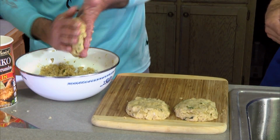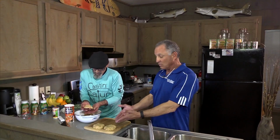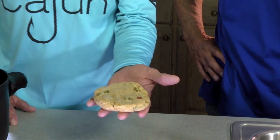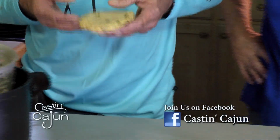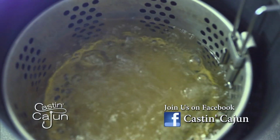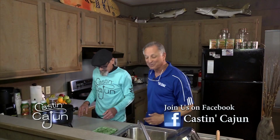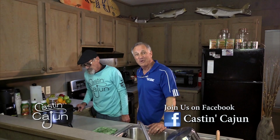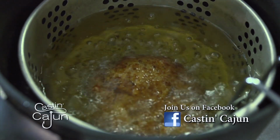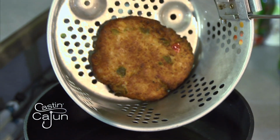Lots of times I just take mine right out of the freezer and put them right into the grease, and it's fine that way too. But you don't want to fry them like this because they will fall apart. This is what it looks like when it's frozen. Take it, put it in here. Set it into 350 degrees corn oil. You fry till it's done. Looks like it's ready. Yeah, it's ready.